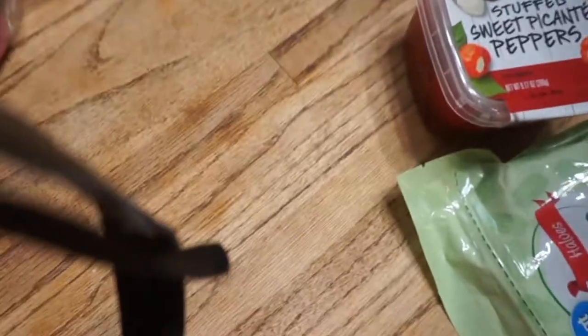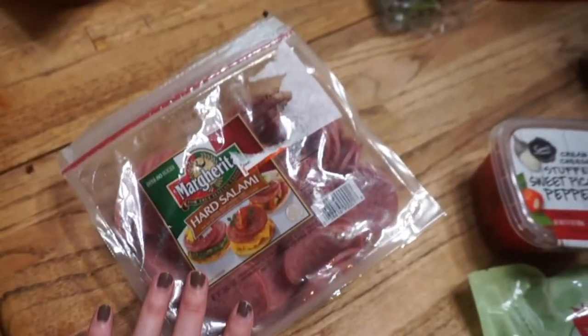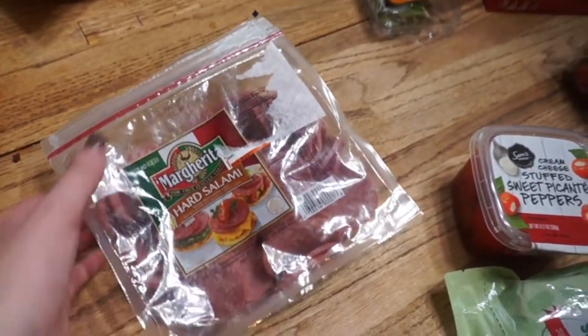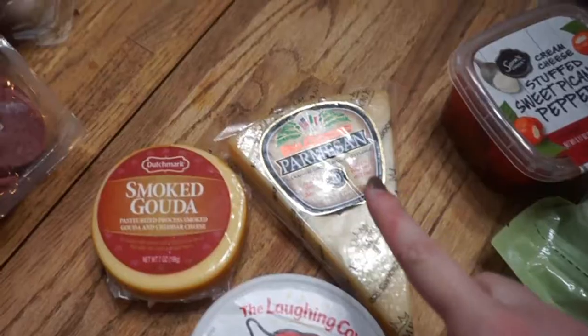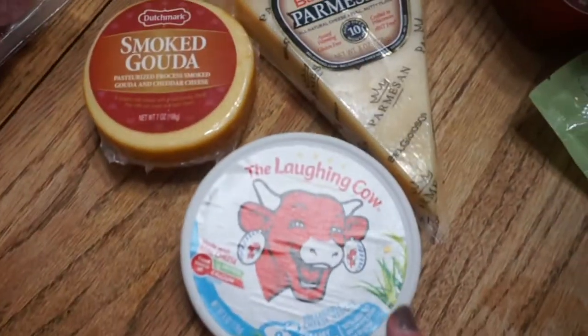So yeah, and then I got hard salami, which my son likes. I can't remember if my daughter likes it or not, but I also got hard salami. And then for cheeses, I got Parmesan, smoked Gouda, and Laughing Cow.